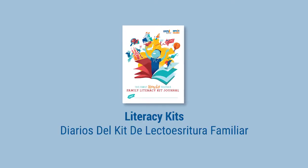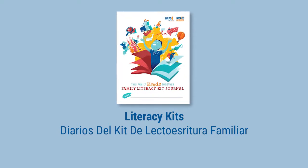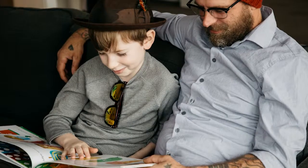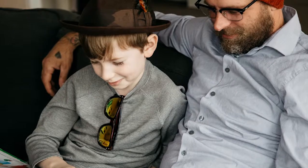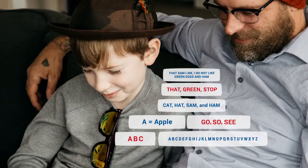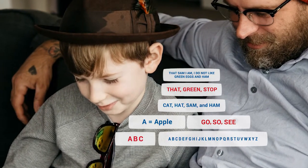To help your first grader master the starting blocks of reading, GRPS supplies literacy kits to support reading at home with good books, fun activities, and lots of love. Reading at home is one of the best ways to support your child's learning at school. Each time you read a book together, you help your first grader learn important skills that add up to reading.